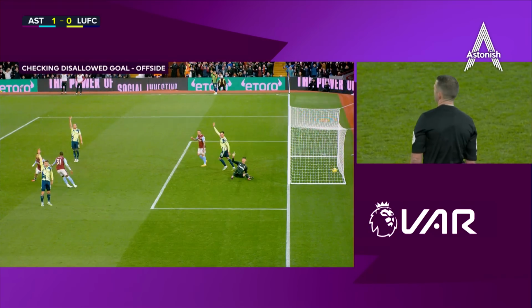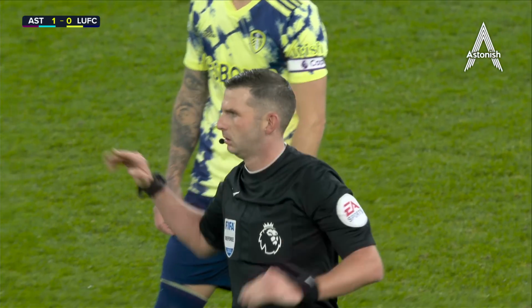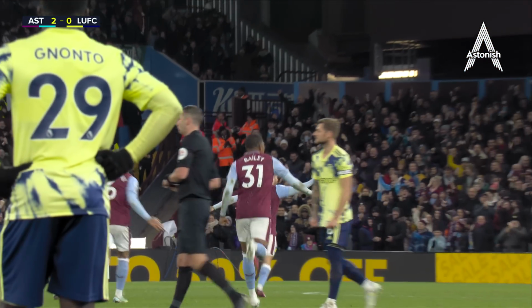I actually think he might be onside. The left foot of Robin Koch. Oh, this is not good. It's a goal. It's a goal to Aston Villa.